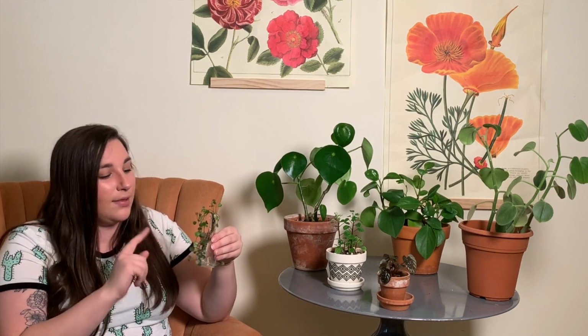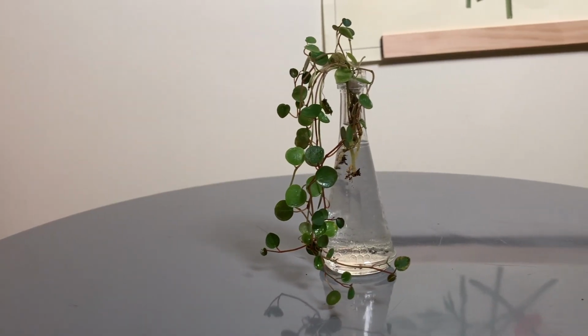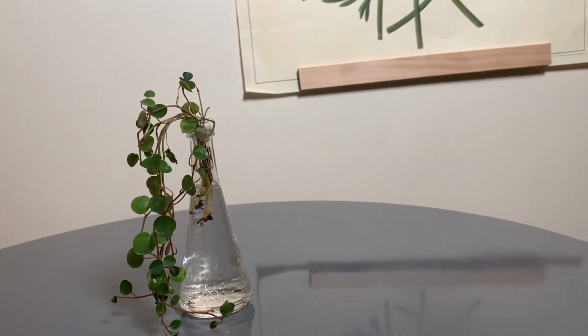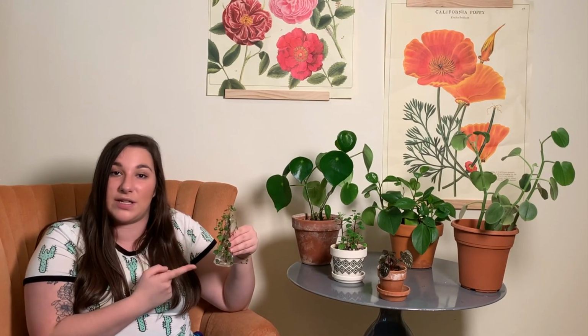This guy right here is Peperomia ruby cascade. This is a trailing Peperomia. I recently put this one into water because it was kind of struggling, and I realized that it actually had no roots on it basically, so I'm putting it in water to try to get a more substantial root system.